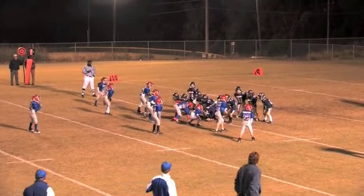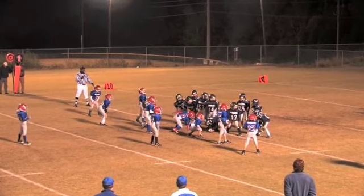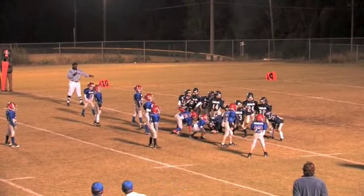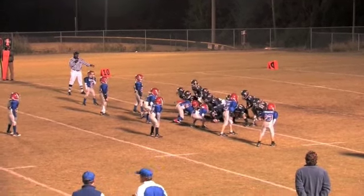1st and 10 for the Eagles. They're starting deep in their own territory on the 15-yard line. The Rebels have stifled their offense the entire half here. Let's see what they can do here. And a little question about how they're lining up there. Not sure what's going on.